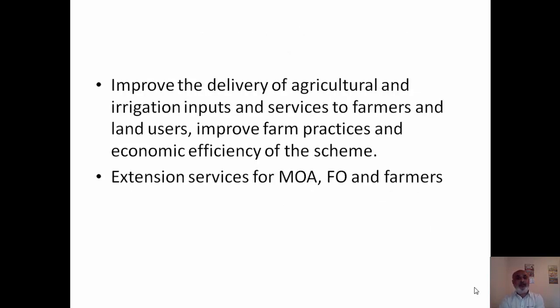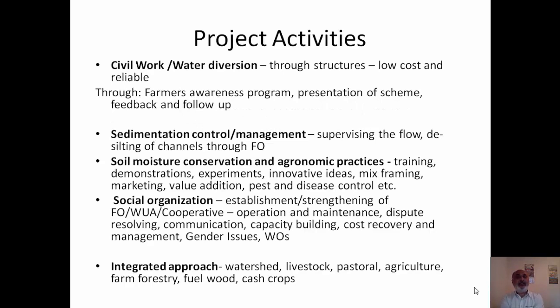And then it is to improve the delivery of agriculture and irrigation input and services to farmers and land users, and improving farm practices and economic efficiency of the scheme through training and skill enhancement program. And then to support extension service of local Ministry of Agriculture and field offices, farmer organizations and individual farmers, including women.